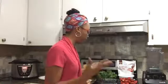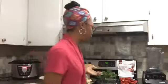If you buy your fruit ahead of time and freeze it, because I do freeze my fruit and vegetables as well, you won't need ice because you'll already have ice with the fruit being frozen. But mine is not frozen, it's fresh, so I'm going to have to use ice.